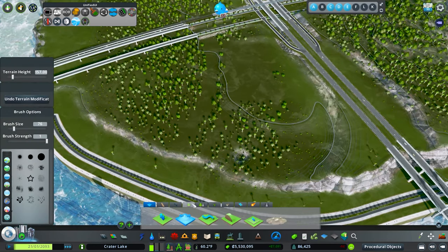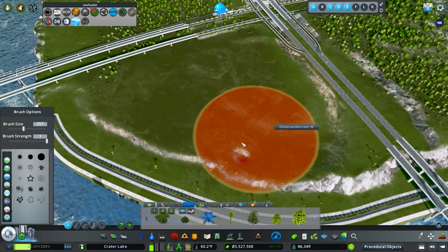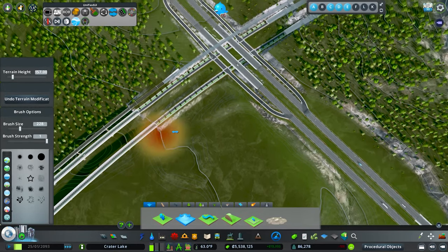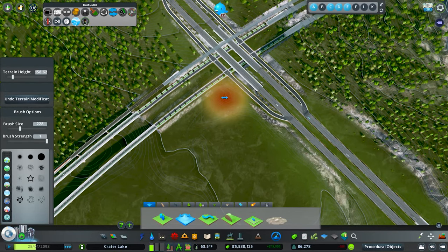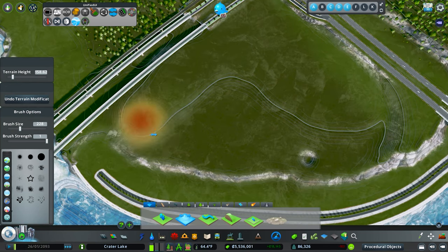The first thing we want to do is jump in here and remove all these trees. We'll come up here and level this all out. I think we're going to choose probably about this height right there, and we are going to come all the way down and go like this.